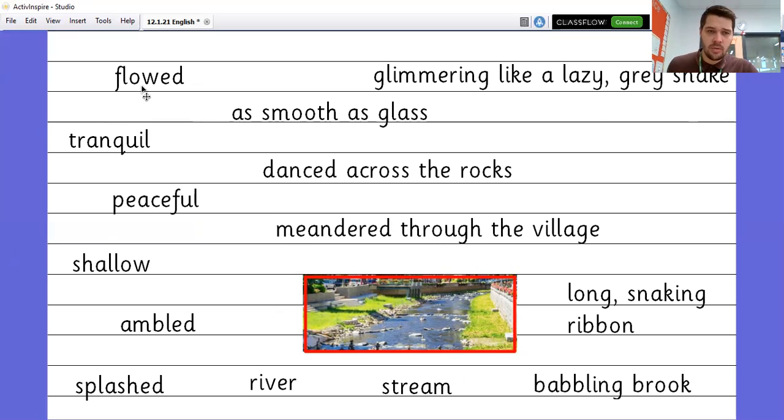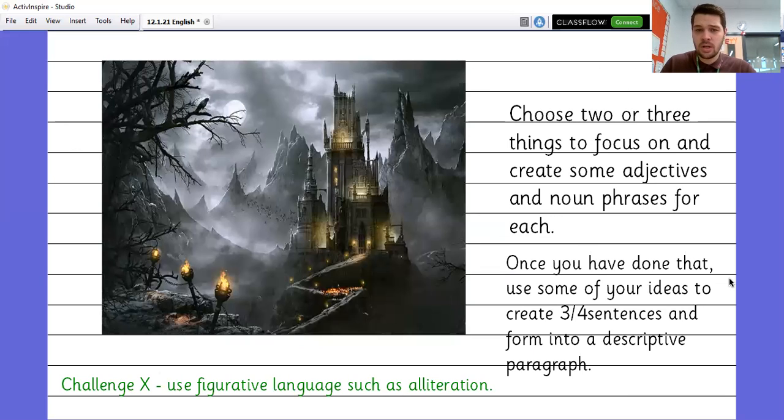Okay, so we've got some basic descriptive verbs and adjectives, and then we have some figurative language like similes, personification, metaphors. Okay, what I would like you to do, and this is your task for the rest of the lesson, can you choose 2 or 3 things to focus on in our picture here, this gloomy, haunted, ominous looking scene here with a castle and the long winding road into it. Looks like there's only one entrance and one exit, if you can exit at all. You could maybe talk about the birds or the ravens or the pits of fire, the moon glowing ominously, the jagged mountain tops. It's entirely up to you.